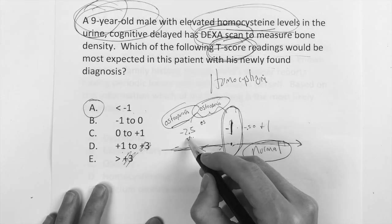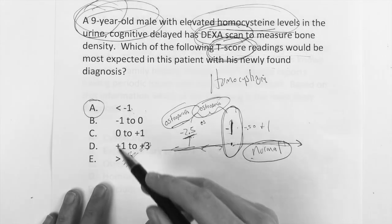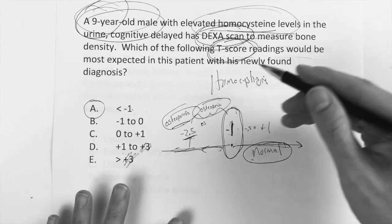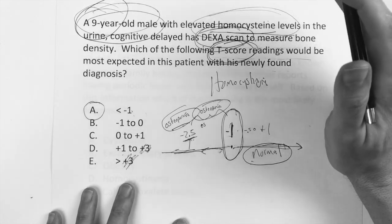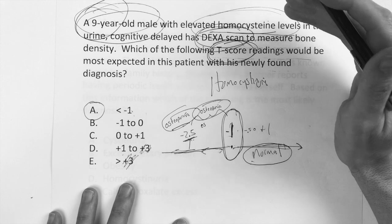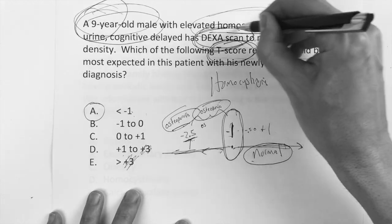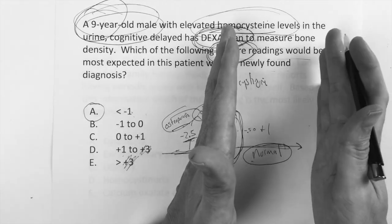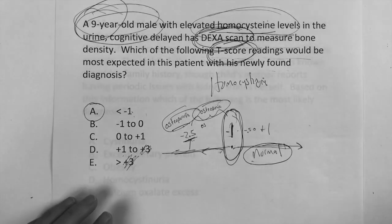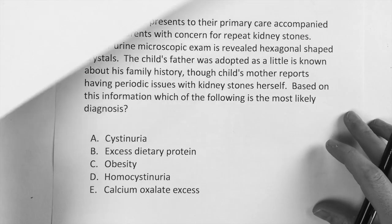Osteopenia, negative, worse than that, osteoporosis. So the only answer is going to be -1. It's just a reminder saying, look, a kid with homocystinuria, just make sure you understand juvenile osteoporosis can occur because of this, one of the reasons. And if they ever ask you a thing on DEXA scan, know that -1 is your base number. To the right, normal, to the left of it, it's going to be abnormal. Okay? Correct answer is going to be A, -1.